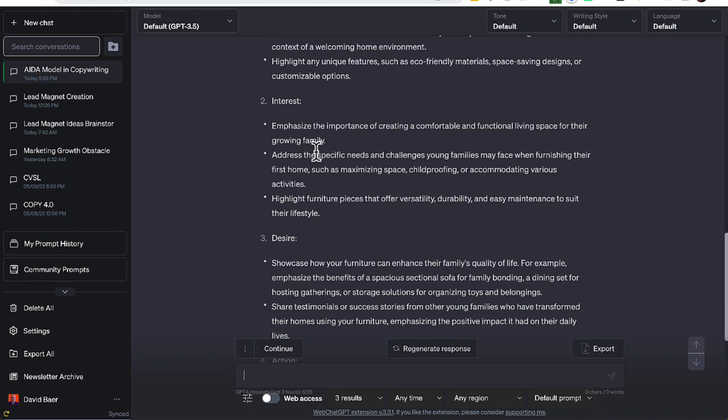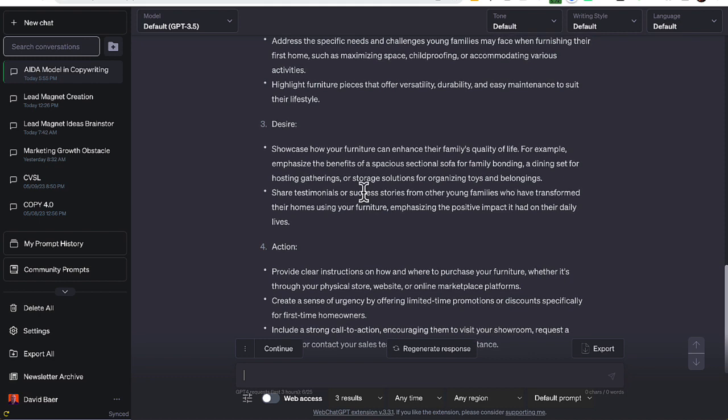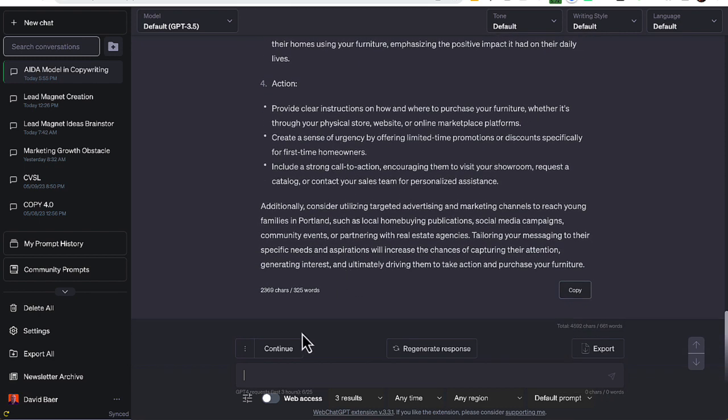Then it's telling me what the interest is, what to do with that: address the specific needs and challenges young families may face when furnishing their home for the first time. It's telling you how to deal with desire, and what to do with action. So, thank you. I always like to be polite here because I think you get better output.